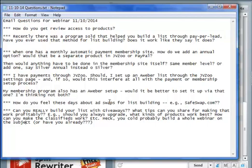Now, JVZoo has an API, which, if you don't know what API means, stands for Automated Process Integration, where they can automatically add people into a mailing list and not have to have them confirmed, but it's only with GetResponse that you can do that with JVZoo. PayPal has API access for several of the different autoresponders, and I think Aweber and GetResponse are two of them that they have that for. But you have to get your API access information from inside your autoresponder account and set it up inside PayPal to be able to do that.